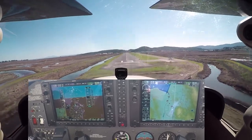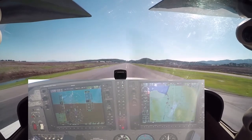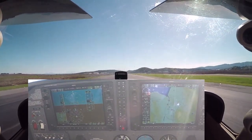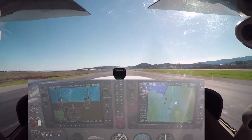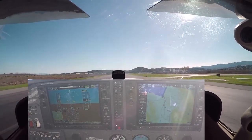NOS traffic, Cat 446, about 1.5 miles, 2,200 feet, just east of the field, maneuvering to set up for a 45 entry. NOS traffic, Cessna 21893, turning crosswind, runway 13.